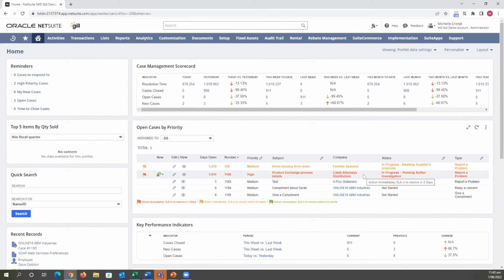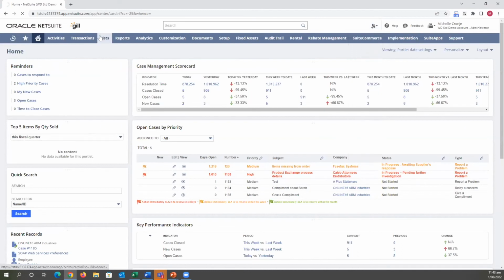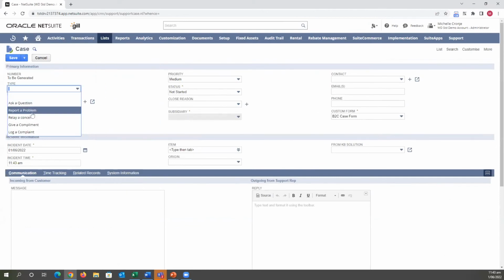Now let's have a look at how you can actually go and create a case manually. So if a customer calls in and you have to log a case manually, you can set it up on your support reps so that they've got it on their create new bar, which is create case, or they can just follow the good old list support cases new pathway. In here, I'm going to select case type.